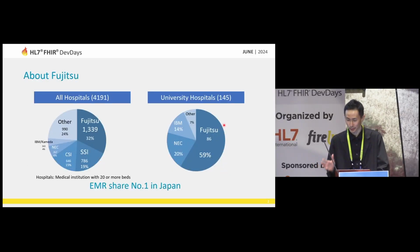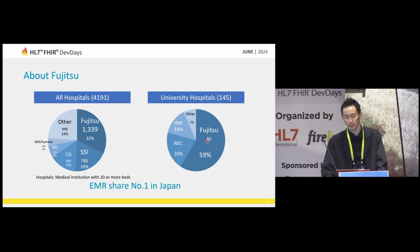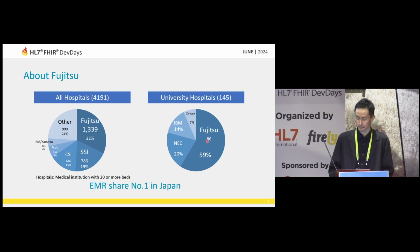I assume that you don't know the company Fujitsu, so I would like to briefly explain about Fujitsu in healthcare field of Japan. The share of Fujitsu's EMR is 32% for all hospitals, 59% for university hospital. According to the data of 2023, Fujitsu is EMR share #1 in Japan.